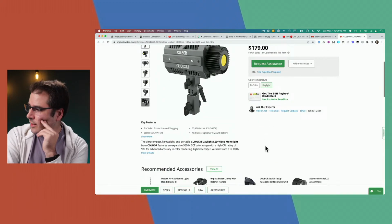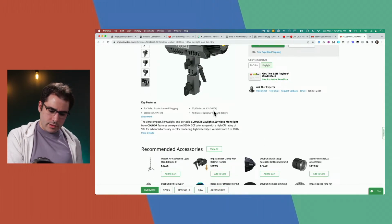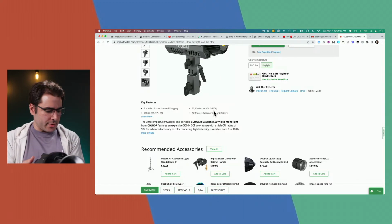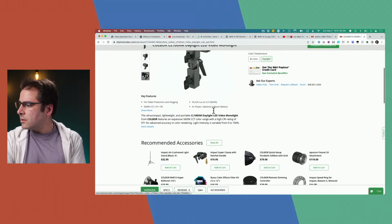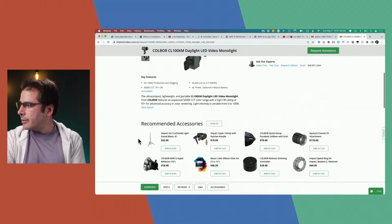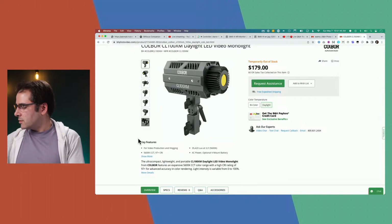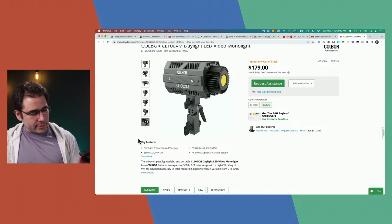What else do they say? Optional V-mount battery. That's interesting. How would that work? I only see the USB input, so maybe they sell an accessory for it. I only see a USB power input, so I don't know. Oh yeah, it is Bowen's mount. I don't know how they are expecting you to connect a V-mount battery to it. I guess USB. Depends on the battery though, because this thing is kicking out 24 volts at 5 amps, which is a lot.